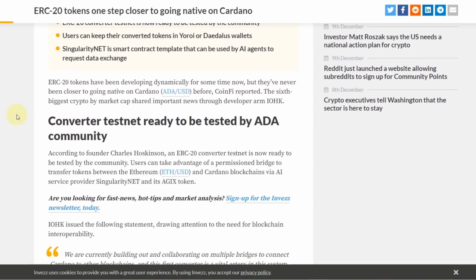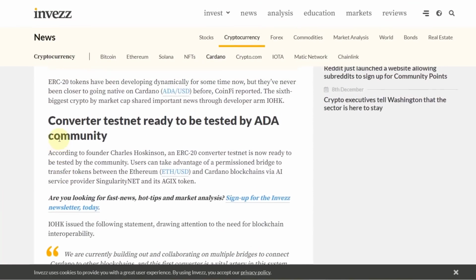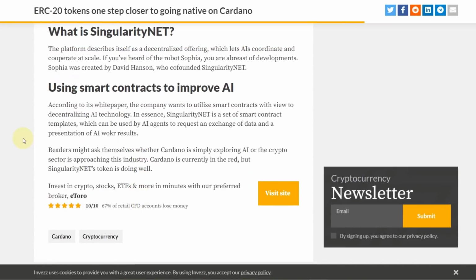So that means that ERC20 tokens can go native on Cardano probably fairly soon, which is really good if everything goes all right in the test. I think that's really solid news, and this makes it very important because then people can convert their ERC20 tokens onto the Cardano blockchain, which makes it great by using Cardano's low fees and all the advantages the blockchain has.